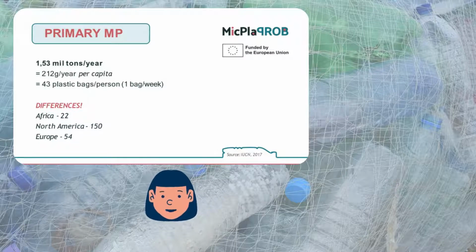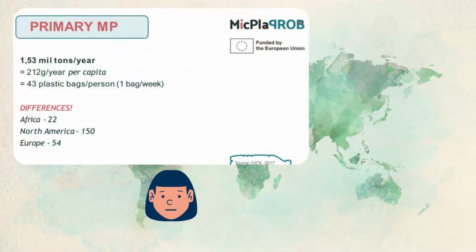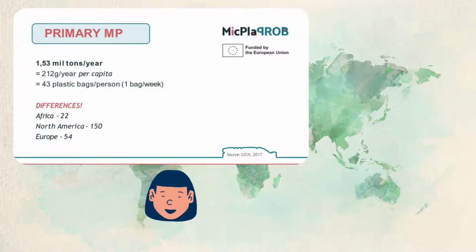In Africa, for example, this amount is so low that it could be equated with only 22 plastic bags, while in America, this amount is so much larger, it can be equated with somewhere around 150 bags per person, which is significantly more. But we, Europeans, are somewhere in this average, or a little above it, if we look per capita.